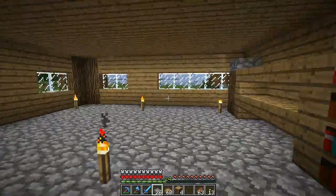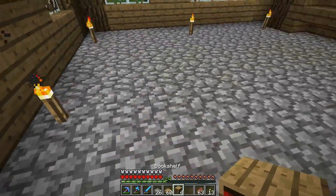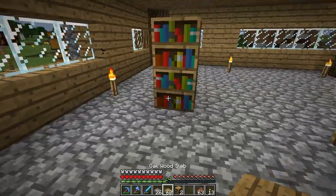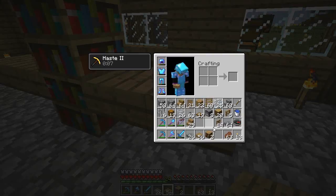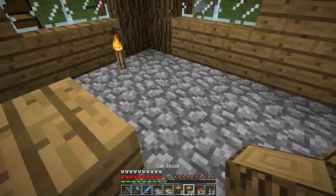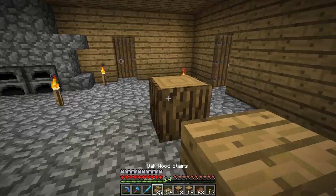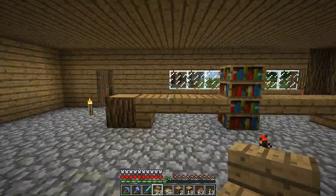I definitely want to have bookshelves incorporated in some way, whether I could scooch it in the middle somehow. I would be happy to do that, and then I have the shelves go from either side like so, and then maybe at the end of the shelves I have these, and then let's do that, and boom.